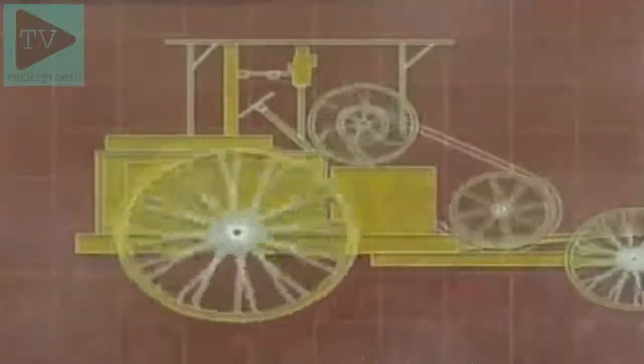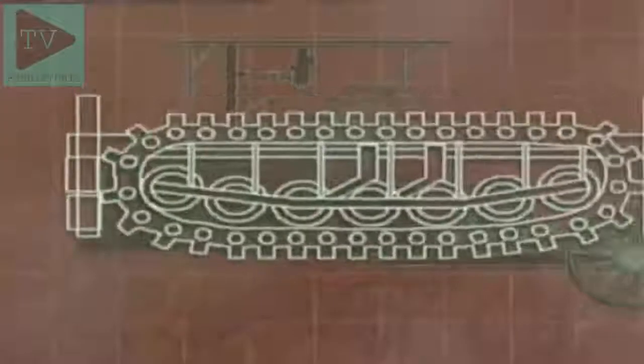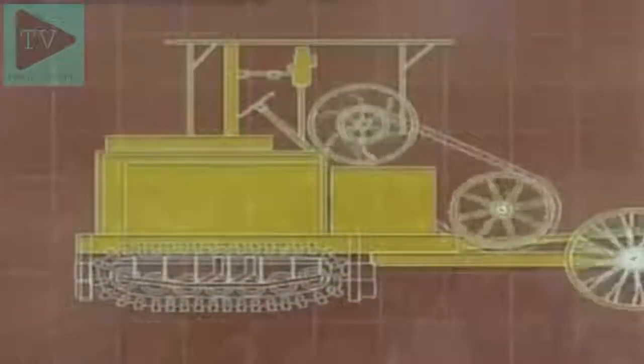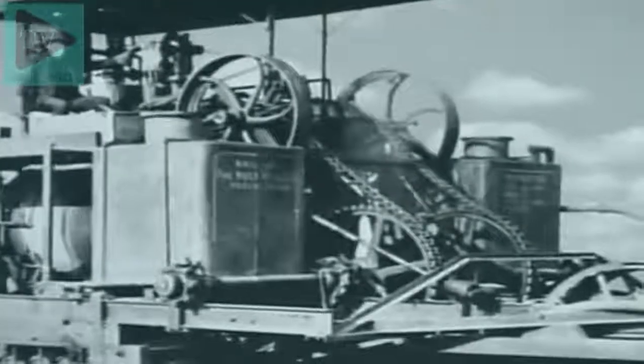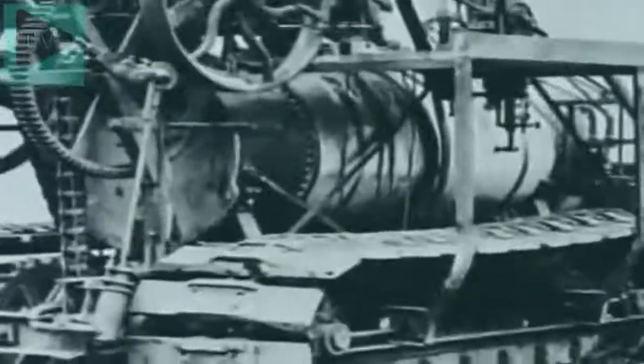Holt and his men removed the wheels from steam traction engine number 77 and installed a pair of new track units. The date was November 24th, 1904. A temporary solution to a local problem would soon be multiplied millions of times.